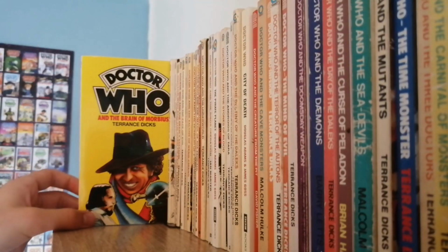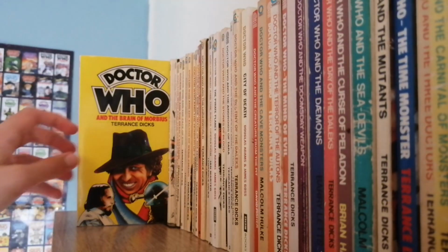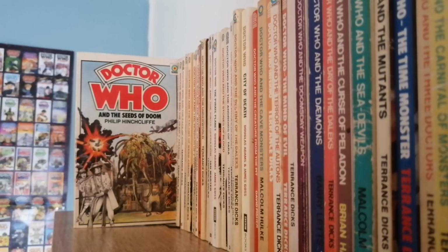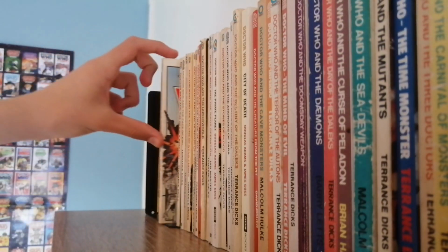The Brain of Morbius, I've never really liked this cover because I just don't think it reflects the story at all. The Seeds of Doom, on the other hand, does have an excellent cover, and I've read this one as well, and it's a brilliant book, quite snappy and condensed because it is very thin for a 6-parter.